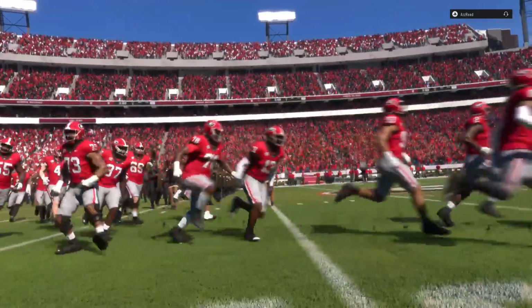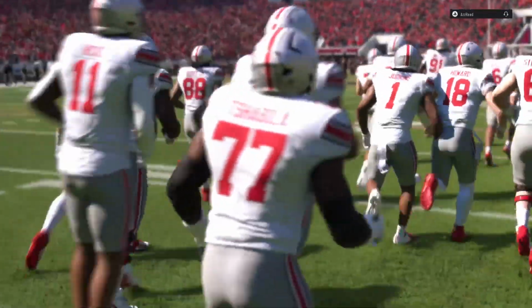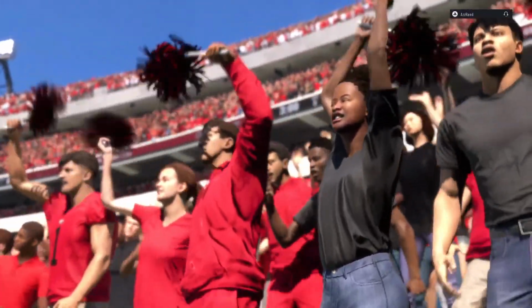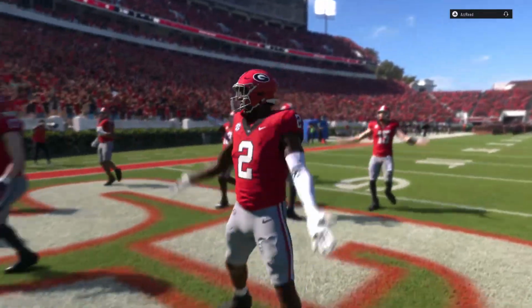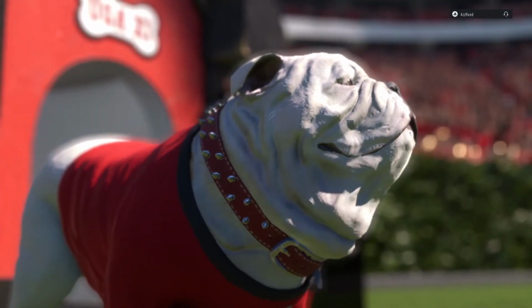As we'll see the number two team in the country, the Ohio State Buckeyes, taking on the number one team in the land, the Georgia Bulldogs. For EA Sports College Football, I'm Reese Davis, joined here in the booth by David Pollack and Jesse Palmer. And guys, let's get this thing started.